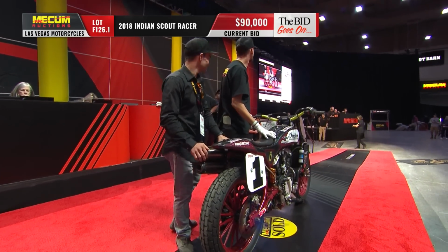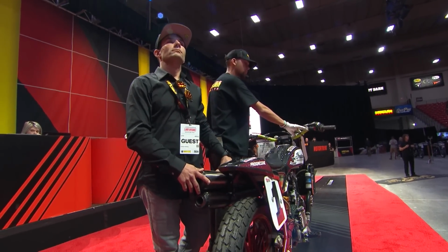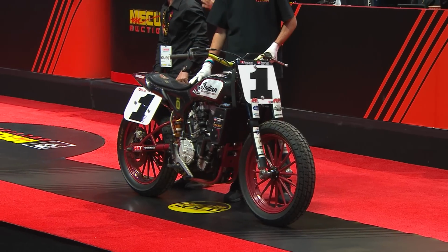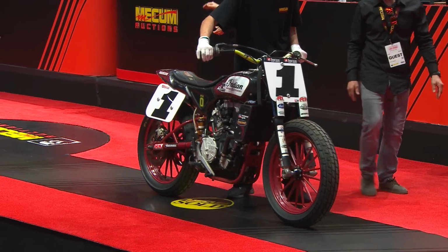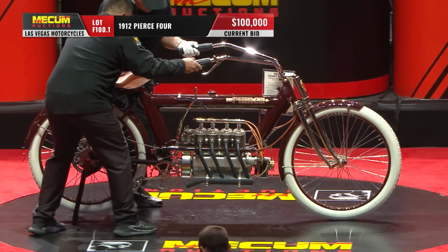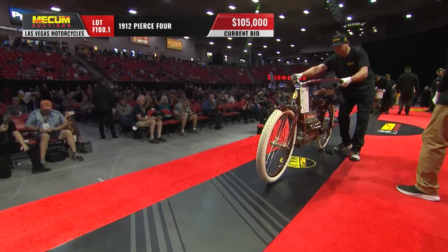Not quite enough. Yep, 90,000. Even with the man himself there. Breaking news, actually, because this 2018 Indian Scout Racer that Jared Mees rode to the championship that year sold off the auction block yesterday, and it reached a grand total of $137,500. A 1912 Pierce 4 is bidding at $100,000. The reserve has not come off yet, guys, but not a bad way at all to start this telecast, is it?